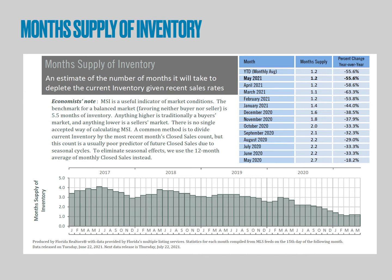5.5 months' supply of inventory is considered to be a balanced real estate market, that is, one that is equally favorable to home buyers and home sellers. Anything less than that is considered a seller's market, where the real estate market is more favorable to home sellers than to home buyers.